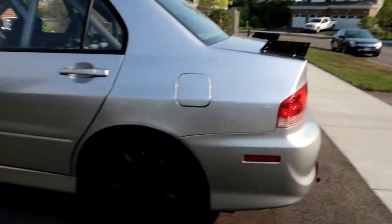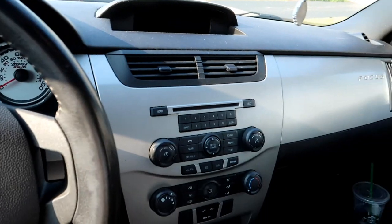So we're back in the race car Focus here. But yeah, no, that was definitely pretty wild. So definitely makes me want an EVO. But then again, I don't think EVOs are usually like that EVO. But thanks again, Austin, for, like I said, taking me for a ride and using up all your gas.